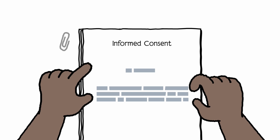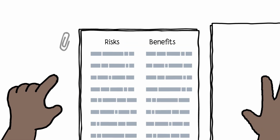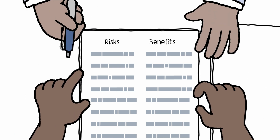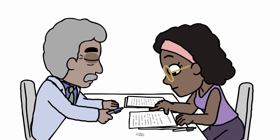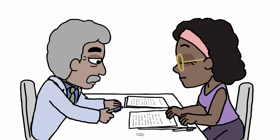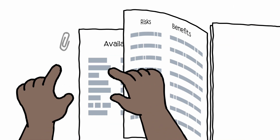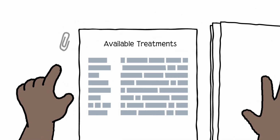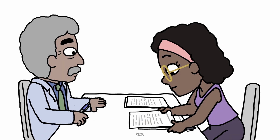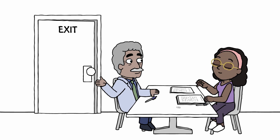One of your most important protections is the informed consent. The informed consent document details all aspects of the study, including the risks and benefits, written in plain language. Before you officially sign up for a clinical trial, a member of the study staff will go through the informed consent document with you. This document must identify any other available treatments that might benefit you, and it has to include a statement that lets you know your participation is voluntary.